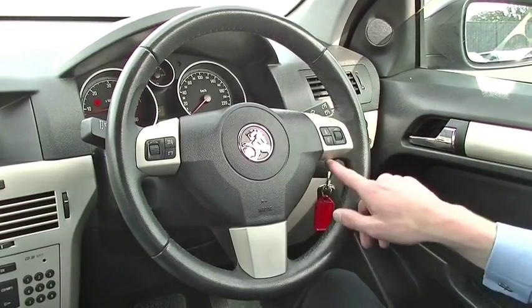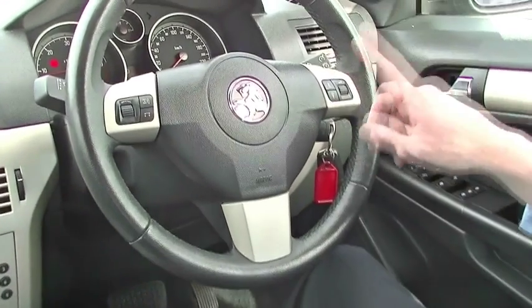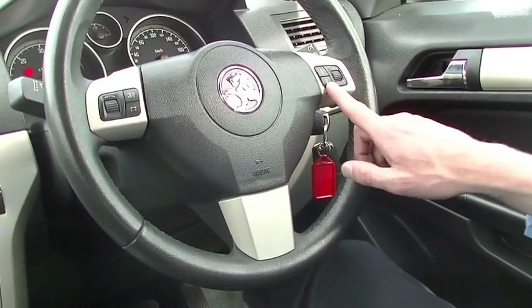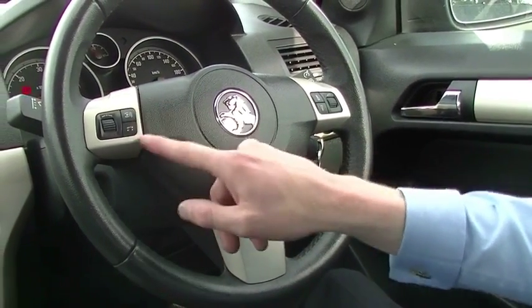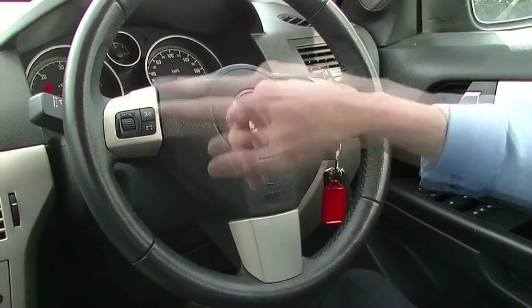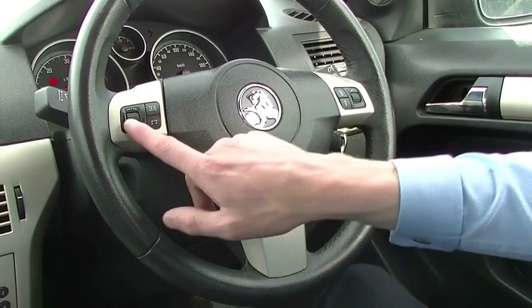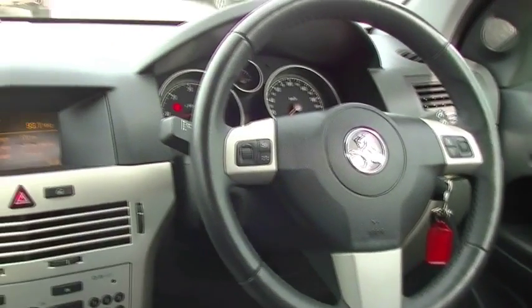On the steering wheel itself, we've got our volume controls, our track skipping forward and backwards for the CD, or our tune button for the AM/FM radio. On the left hand side, we've got more audio controls, so you can skip between your AM, FM, auxiliary and CD. And then we've got our master control button for the display that's built into the dash there.